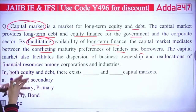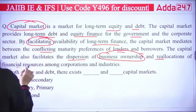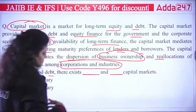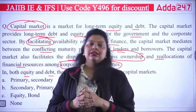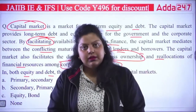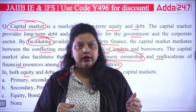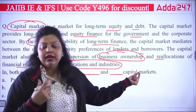And the next thing is that the capital market also facilitates the dispersion of business ownership and reallocation of the financial resources among corporations and the industries. That's what we're talking about in the capital market. So in both equity and debt market, there exists dash and dash capital market. If you are part of the paid batches, you remember we have discussed the capital market has two types of trading pattern. It means there are two ways for trading in the capital market, and those ways are primary and secondary. So primary market is also known as a fresh issue market or a first issue market, and the secondary market is also known as a market of existing securities. Whenever we talk about primary and secondary market, there are two types of trading pattern of the capital market.